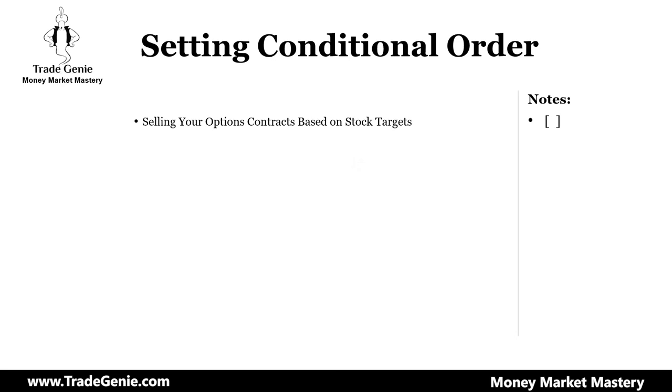Since you're buying options, you can set the order based on a conditional order. So on your brokerage platform, if you don't know, you ask them, hey, do you have something called a conditional order? Do you have something called an activation rule? So that I'm trading, the broker will know, and then he will say, okay, what's your purpose? So you say, okay, I am buying this option and I want to sell this option when the target hits 110.